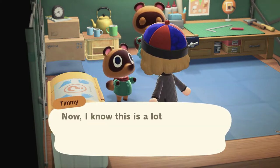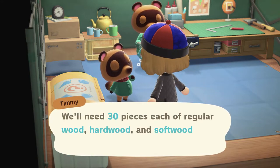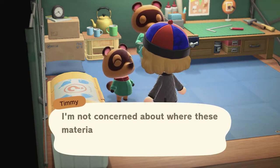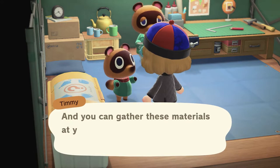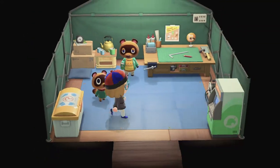Thank you so much! Now, I know this is a lot, but I put together a list of the items I'd like you to gather. We'll need 30 pieces each of regular wood, hardwood, and softwood. And 30 iron nuggets. I'm not concerned about where these materials come from. They could come from this island or any other. And you can gather these materials at your own pace. Once you have a set of something, come see me.